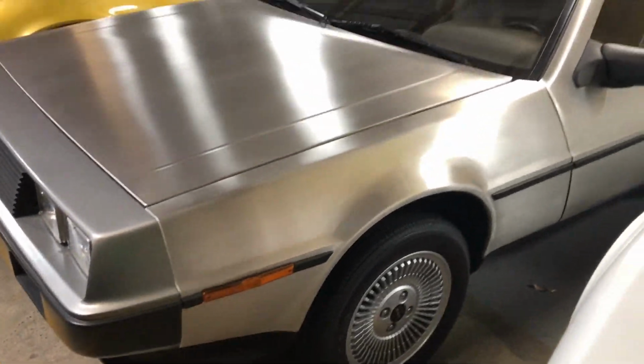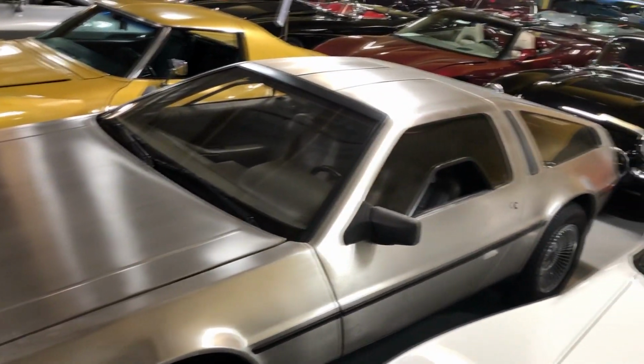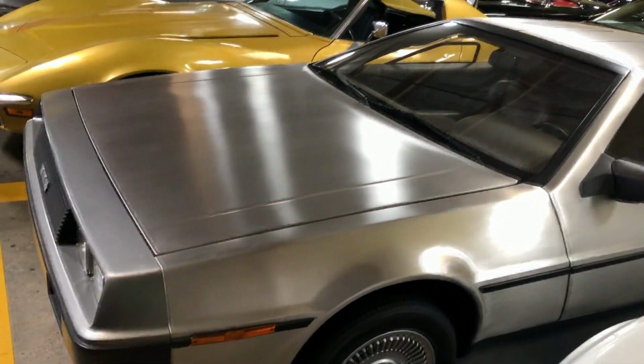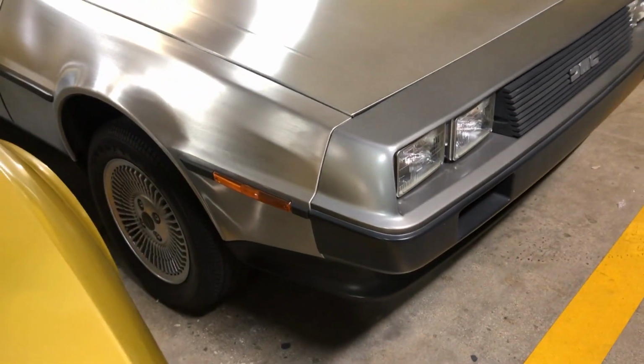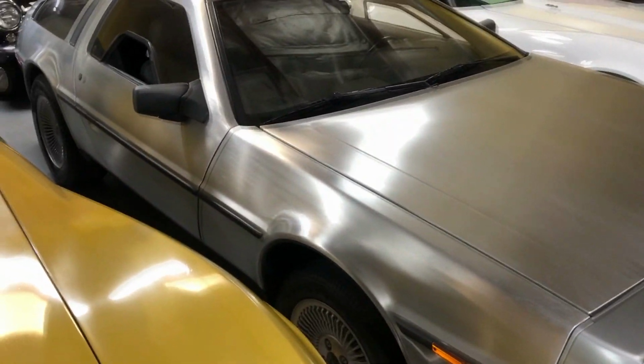But look at how clean. But the thing is, there's all this stuff that hasn't been done to it, because I'm sure it's probably got the original shift linkage in it, which needs to be replaced. Yeah, of course. The coolant bottle, if you actually want to drive it. If you want to drive it. This would be great to sit in a museum, somebody's private collection. Like, hey, it's all original. Yeah, absolutely.